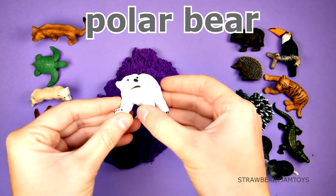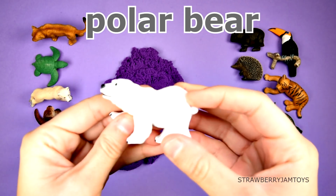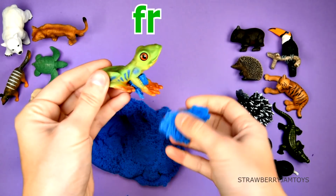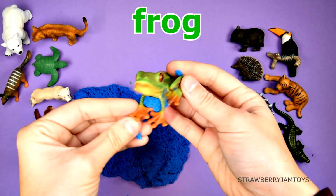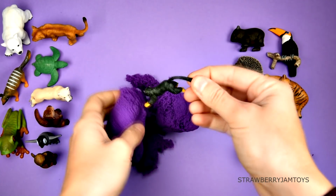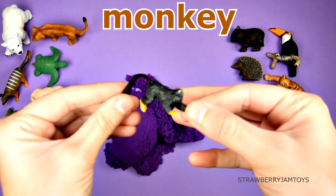A polar bear. Polar bears hibernate in winter as their food sources are low. A frog. Frogs eat insects like flies, mosquitoes, and moths. A monkey. Monkeys sleep sitting in a tree, balancing on a branch.